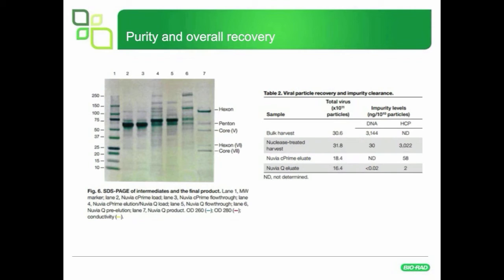And in the right 2 columns, what you see is the DNA and host cell protein levels per 10 to the 10th virus particles. The DNA was below detection, and the host cell protein was quite reasonable at 2 nanograms per 10 to the 10th virus particles.